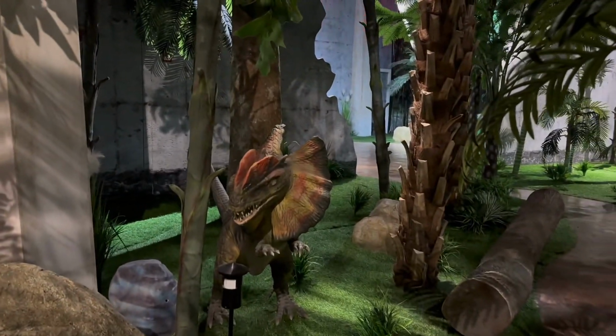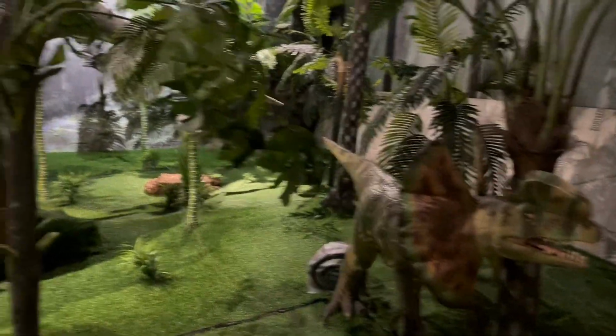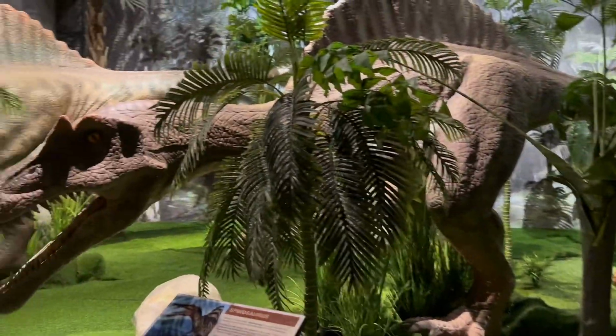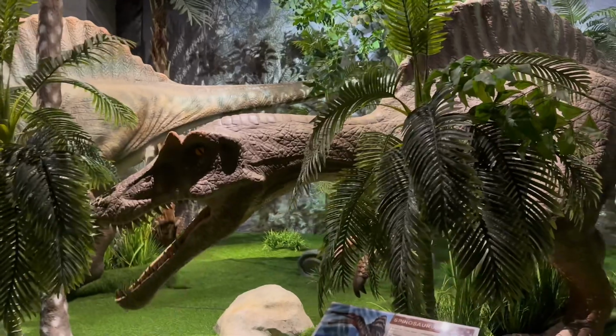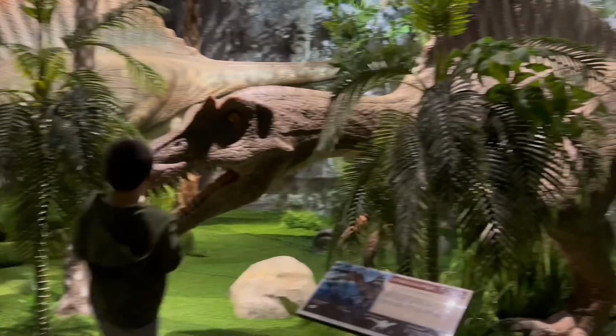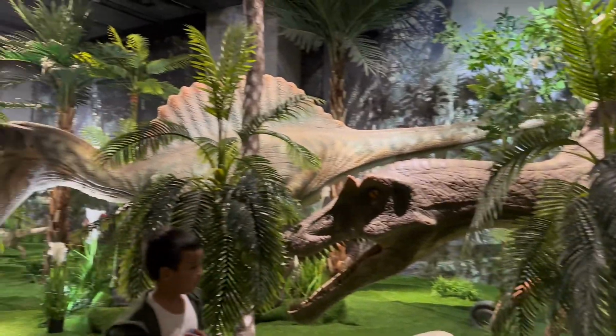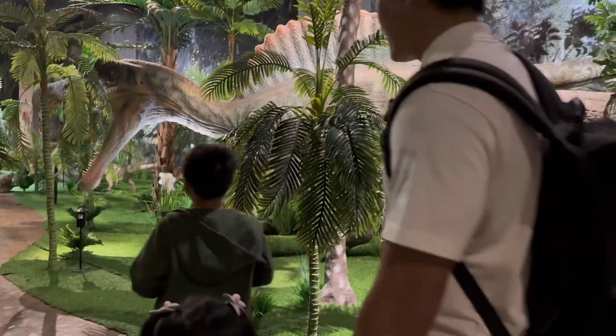That's a Dilophosaurus. That's a Spinosaurus, a meat-eating dinosaur. It's bigger than a T-Rex and it could swim in water.